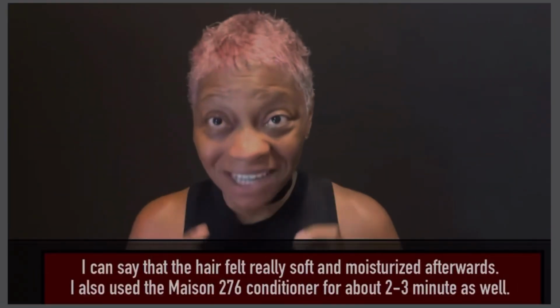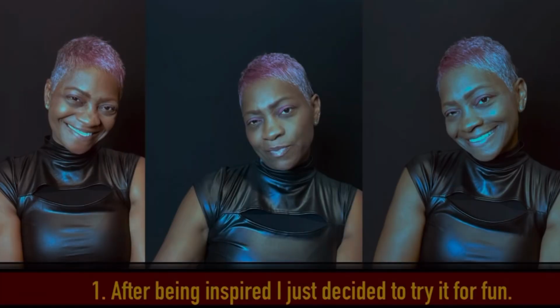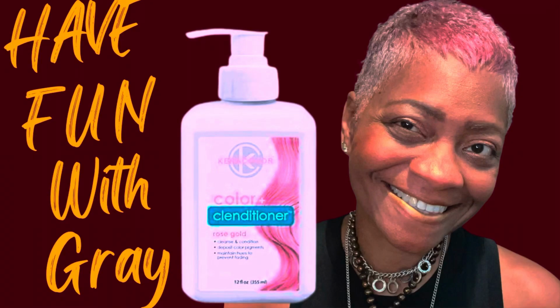A lot of times when I want to just try something different, which I did last summer, I tried a silver hair enhancer that gave me a pink tone to my hair. It's called a conditioner, so it cleanses and it tones at the same time. The more you use the product, the more it lasts in your hair. I didn't want it to last long. I just wanted to have a little bit of fun and see how I actually look with that particular tone that I used.